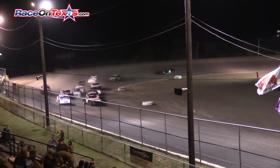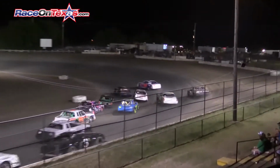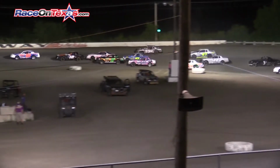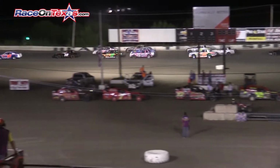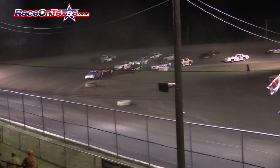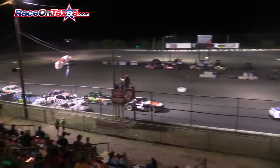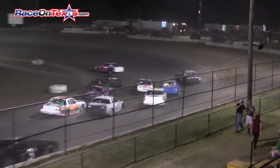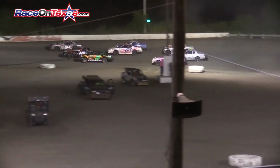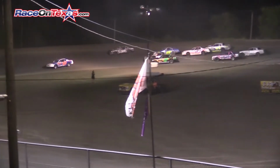Here we go. Green flag's out. Big mess of cars going around turn 2. Chad Estes breaks out into the lead with the 10 car. Now that's the 10. I say it is. That's the V18, Kenny Merritt. And the guy working the high side, we got the 22T of Tyler Murhead going to come to a stop at the bottom of turn 1 and 2. Caution is out.